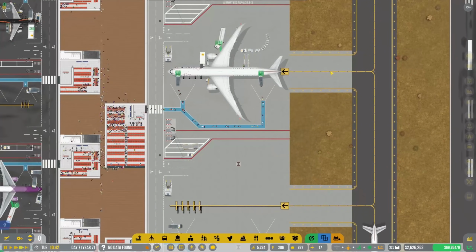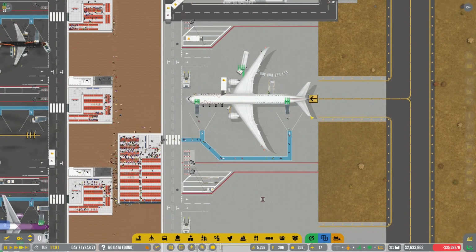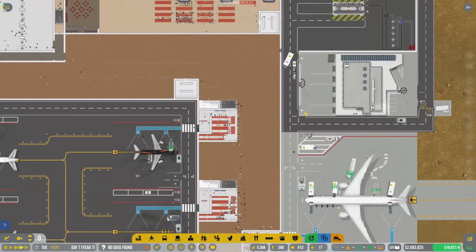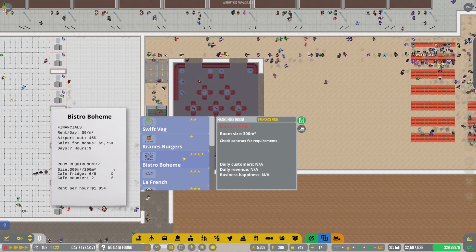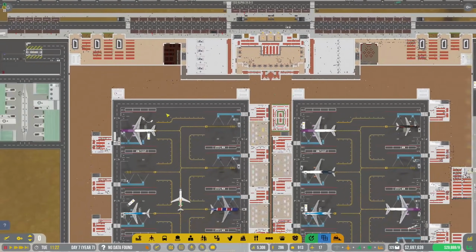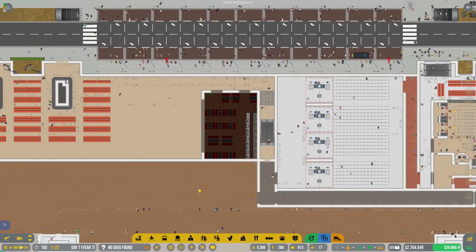Refueling's going ahead. So, it should be able to deal with people and deal with the flight in a good, timely manner, right? That's my thinking. Also, upstairs is probably absolutely filthy, but that's totally fine. Also, we don't have a little thing in here. Can't get that one. Can I only get a 2-star? All right, we'll do Swift Veg in there, I guess. Probably missing quite a few shops around here. And then this one over here can be La French, is what it can be.